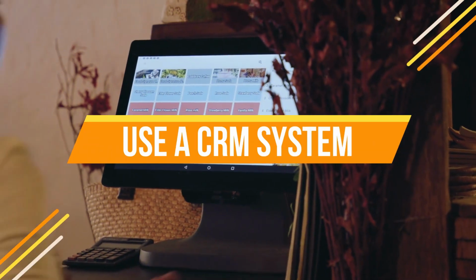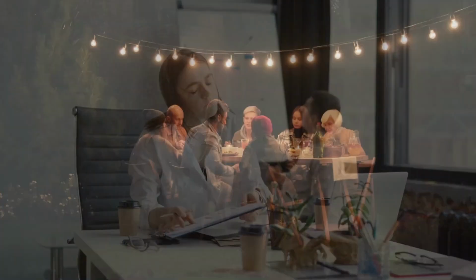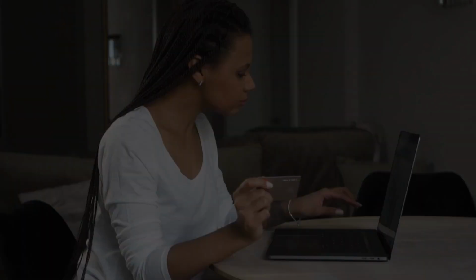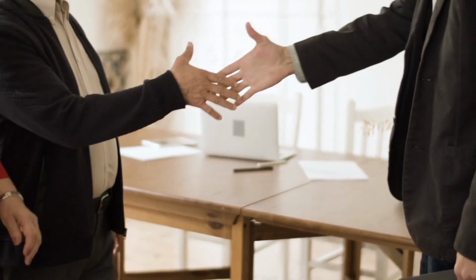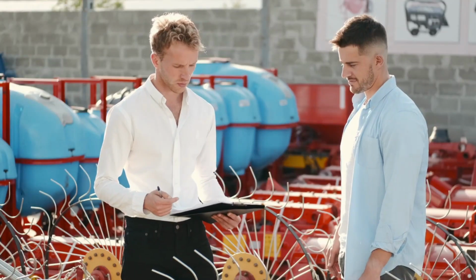Use a CRM system. If you don't already have a CRM system in place for your business, now is the time to get one. A CRM system will help you to automate many of the tasks associated with running your business, including customer management, sales and marketing, invoicing and payments, and more.